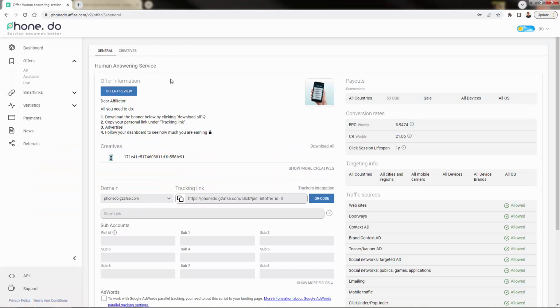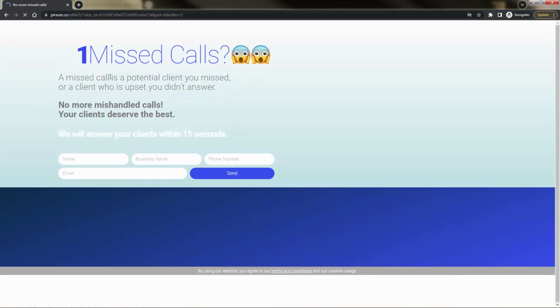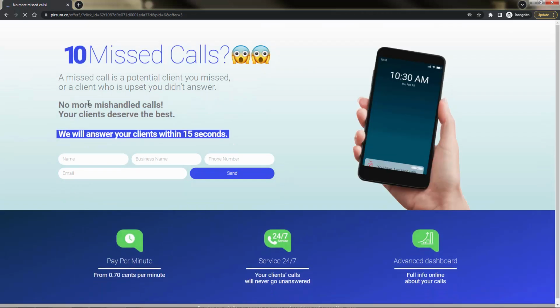But really the most important part right over here, your tracking link. And this is going to be what you use to promote. Click right over here to copy this link. And I'm going to show you, I'll open up a new incognito window. When you promote this link, and we'll talk about promoting it in a second, it's going to go right back to that same landing page. The thing is, it's got your affiliate ID linked in over here. Okay, so you always want to use your specific link. You're going to promote it.